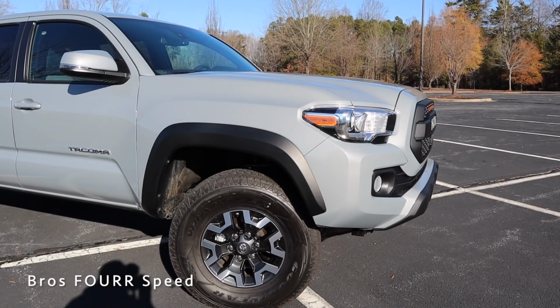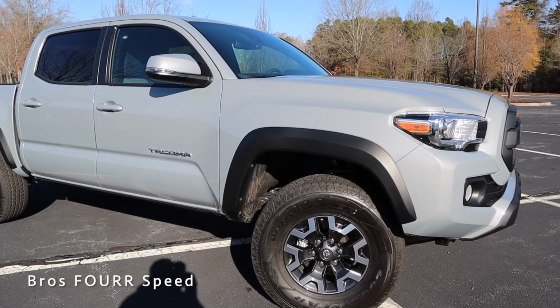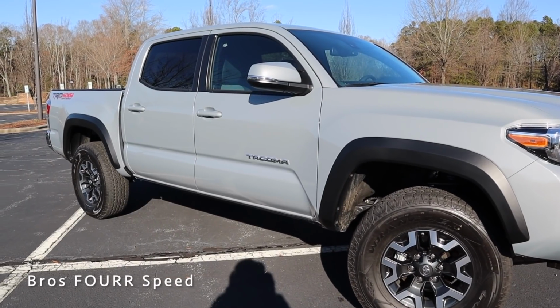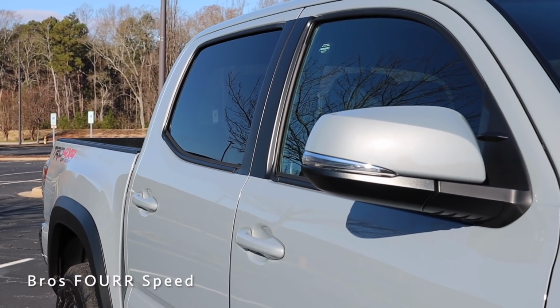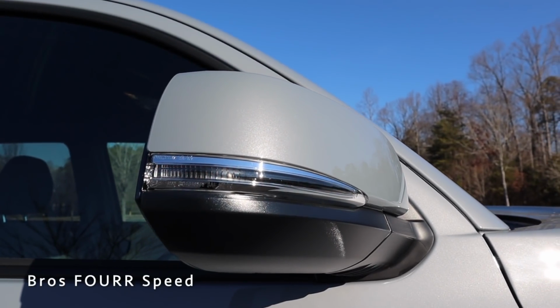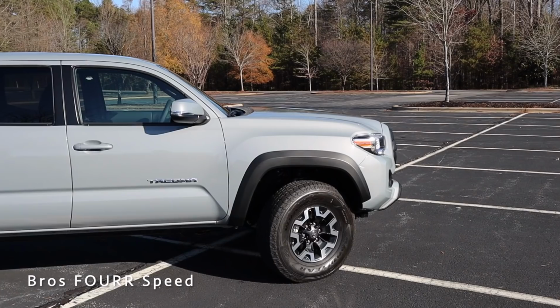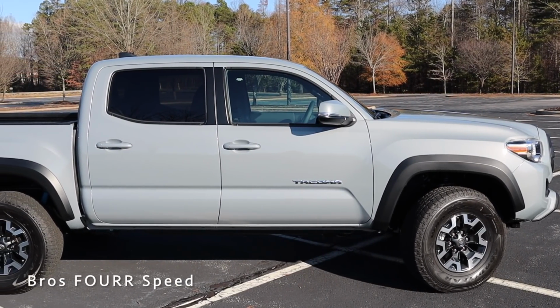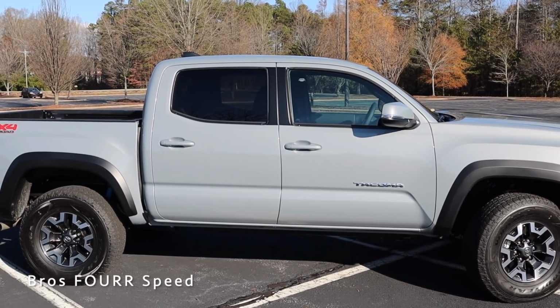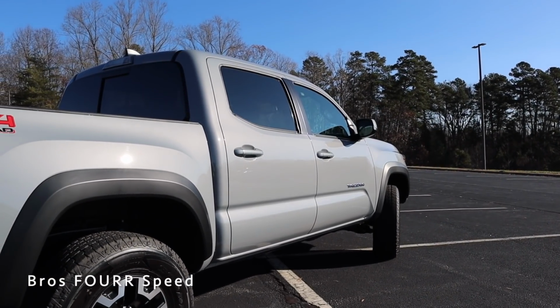side profile. The TRD Off-Road, you're going to notice black fender flares as well as chrome Tacoma logos on the front doors. We also have body colored door handles and body colored mirror caps with an LED turn signal integrated into that. And then we have blacked out B pillars to help make the windows blend very nicely. And there's a sharp body line going through the lower portion of these doors. Above each fender flare, there's a sharp body line as well.